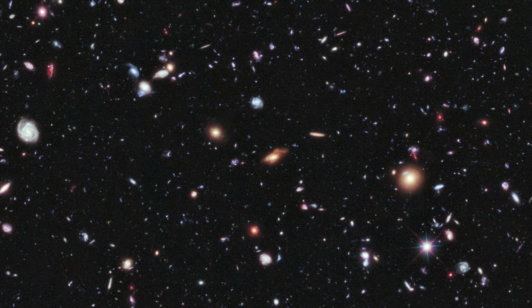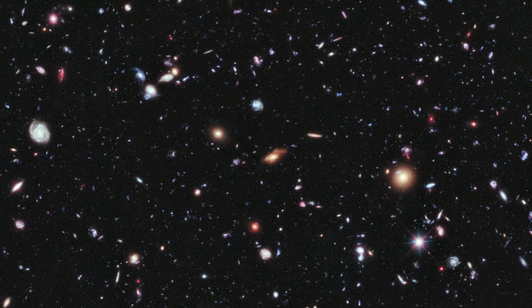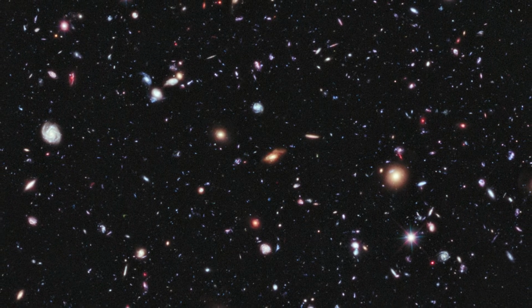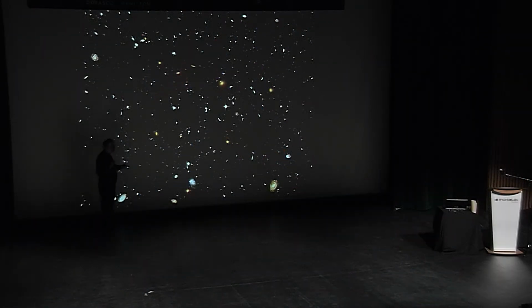There's a few stars here. But basically, everything else that you see in here is a galaxy like the one we live in, like our Milky Way galaxy, with hundreds of billions of stars. Each one of these specks of light has hundreds of billions of stars. That one and that one and that one and that one.